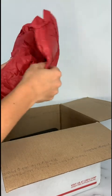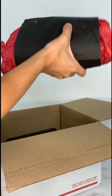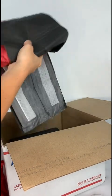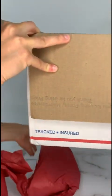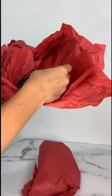It's very strange. Okay, so here's one shoe. Yeah, this looks like a Chux pad. That is really weird. I don't know how I feel about that. Okay, all right, and then it looks like there's another layer of tissue paper.